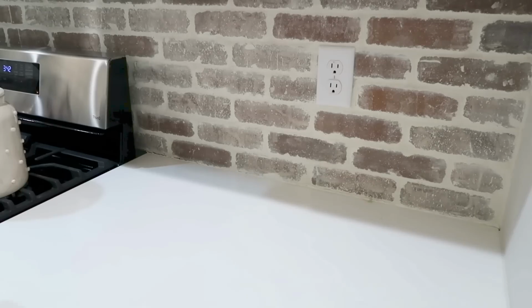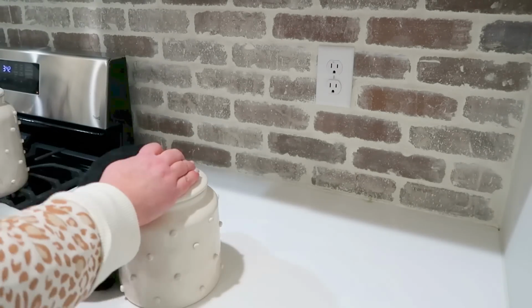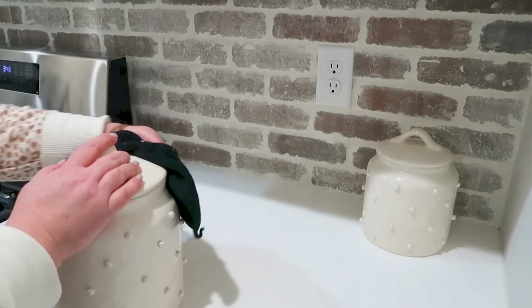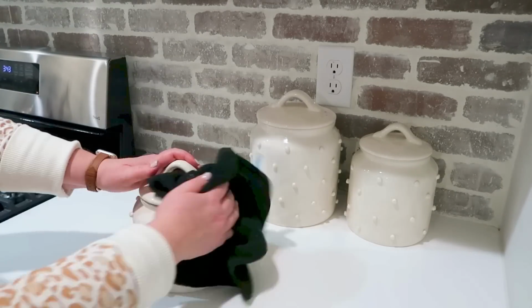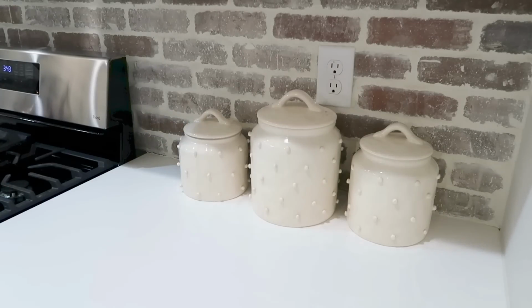This is a really good view of my backsplash up close. As you can see, it's got that really big grout with the slight over-grouting. It's also got the grout going across the brick. It's really beautiful. If you are considering doing a brick backsplash, do it. You will not regret it. I promise you. Don't judge it until you have your grout in.